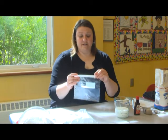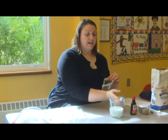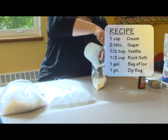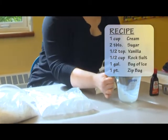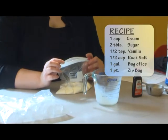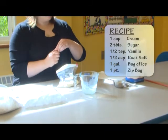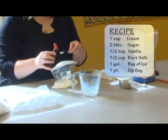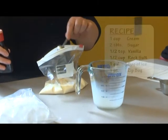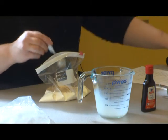So we're going to take our Ziploc quart-sized bag, and we're going to put right in 1 cup of half and half or light cream or whole milk. We're going to pour that right in. Now, if you wanted to, you could add some sort of chocolate sauce or chocolate chips or maybe some fruit, and you can make a flavored ice cream. But today, we're just going to do plain old vanilla. We're going to add half a teaspoon of vanilla. There we go. And you don't want to add too much because then it would be too strong. So we have that in there.